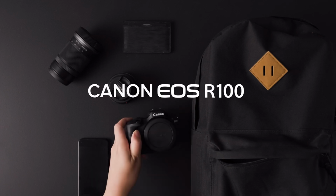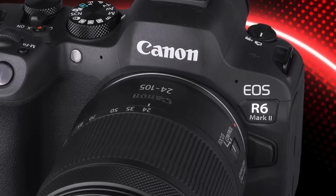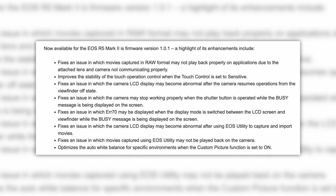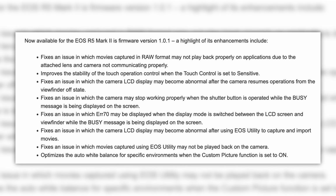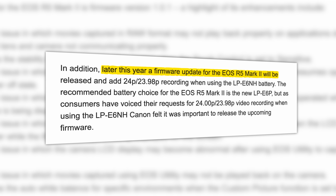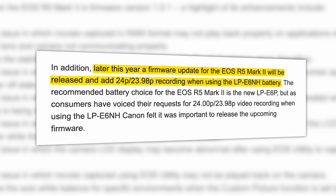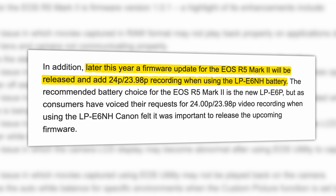Now, Canon updated the R100, the R50, the R10, R8, R6, R6 Mark II, R5, R5 Mark II, and the R3. Now, most of these updates are general bug fixes like the list of fixes that you're seeing on the screen right now for the R5 Mark II, so nothing major just yet, but Canon did go on to say that later this year, a firmware update for the EOS R5 Mark II will be released and add 24p/2398p recording when using the LP E6NH battery.